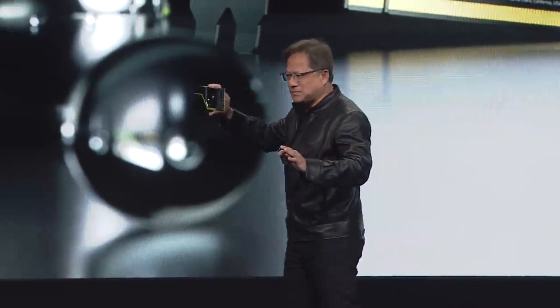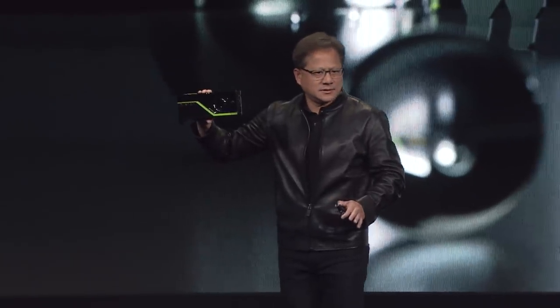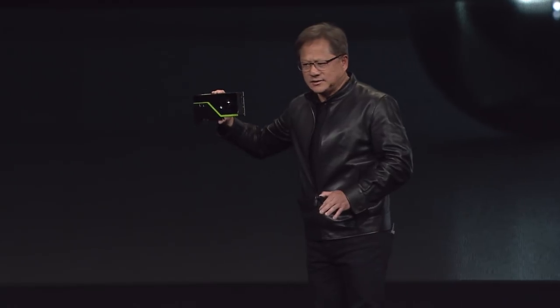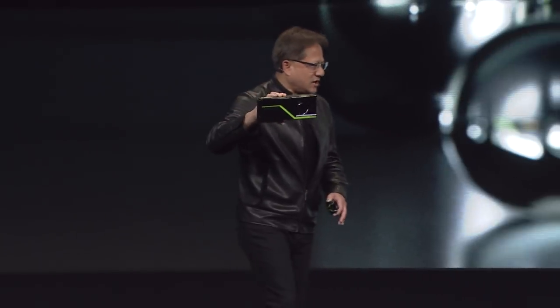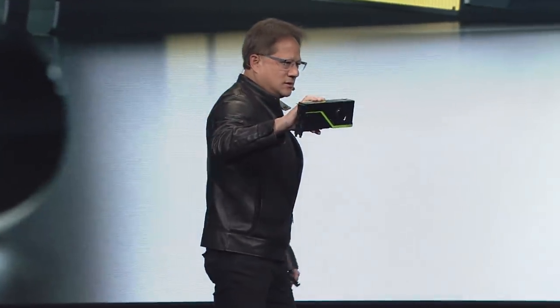10 gigarays per second. It's even fun to say. When was the first time that anybody ever used the word gigarays? We use teraflops, but we've never used the word gigarays. This is the world's first gigaray GPU. How many rays you got, gigarays?